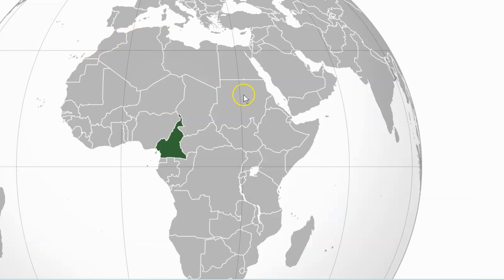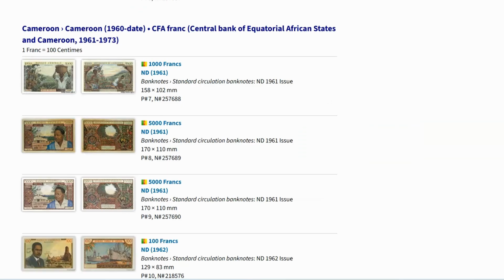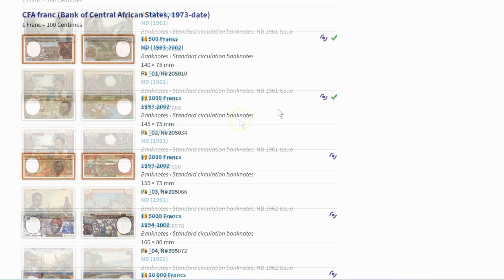Here is Cameroon on a map of the world in Central Africa, just on the Atlantic coast right over here. Now, from 1960 to 1973, Cameroon used the CFA franc. In this case, it was the Central Bank of Equatorial African States and Cameroon. I do not have any banknotes from this era.